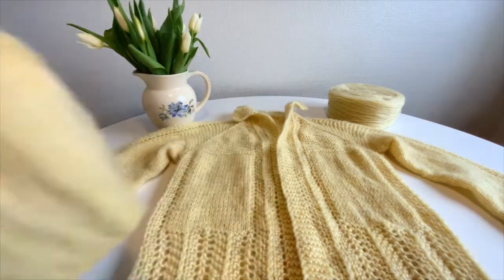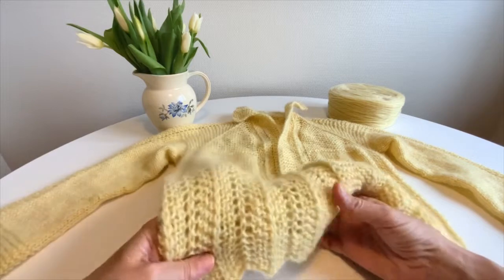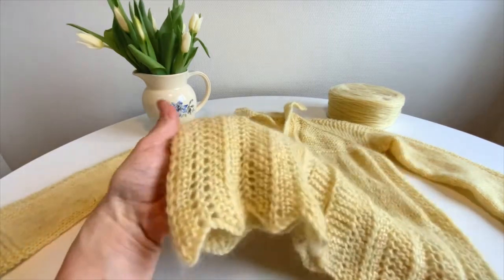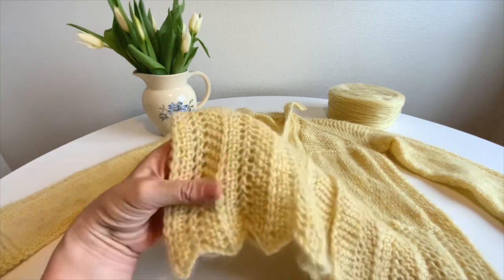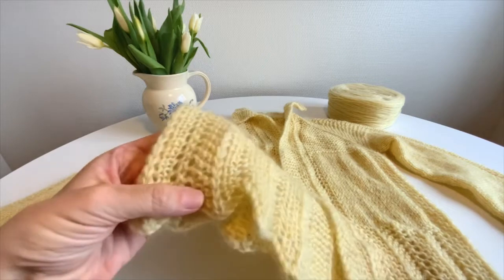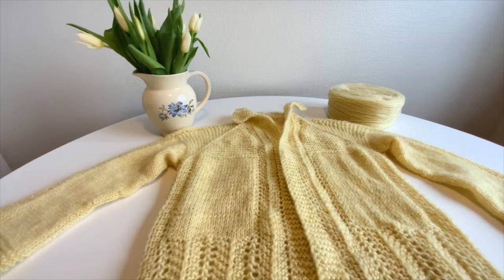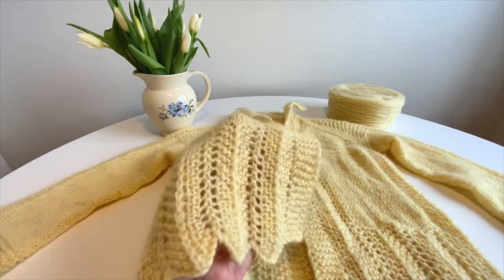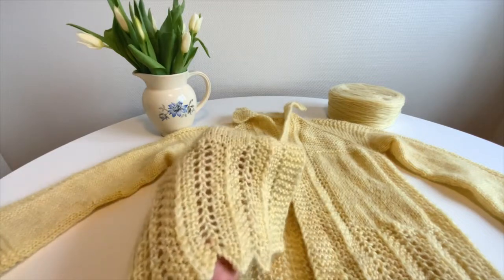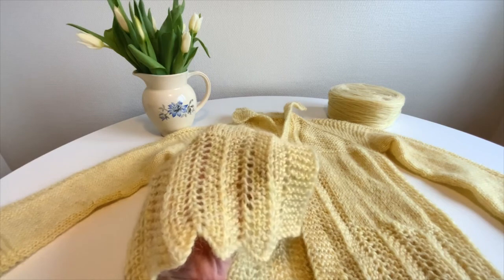The second inspiration was this lace panel that you see here. And this is a lace panel that I found on a sweater that's called Vatsland, that is made by Ella Gordon, who is a designer from Shetland. So the lace was my second inspiration.